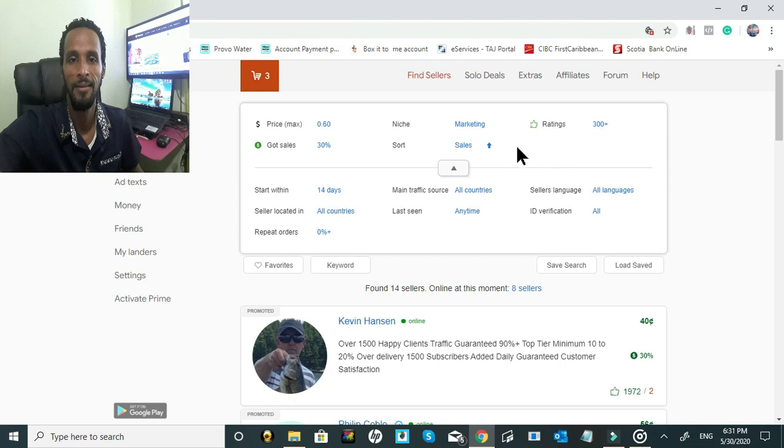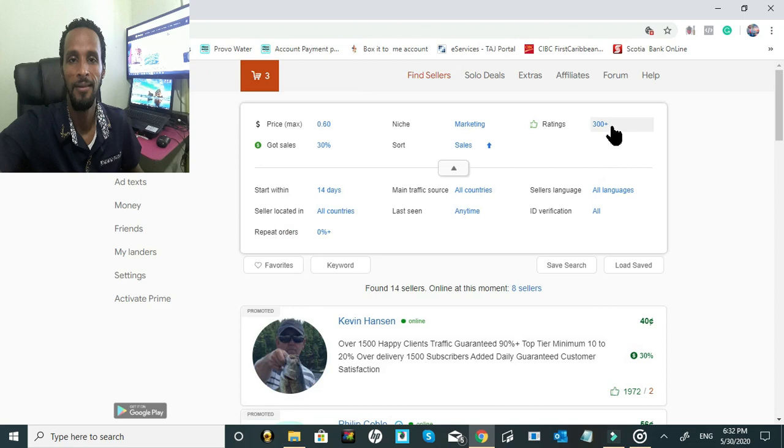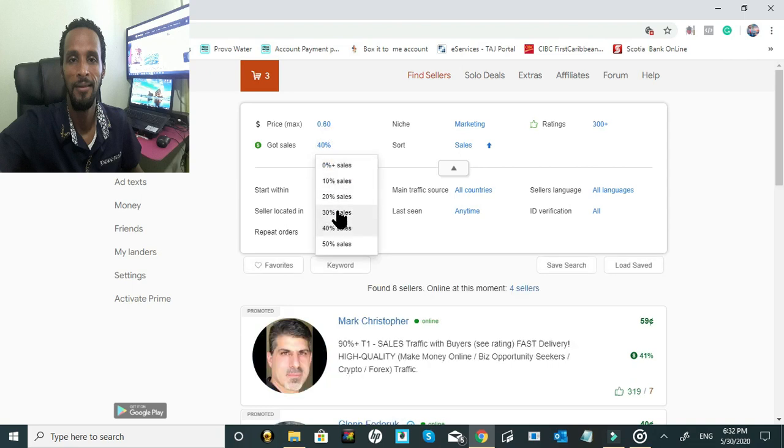Basically, what that lets you do is choose a percentage of sales that were reported by people who reviewed that solo vendor, so I actually do use it. This is basically the main one that I use. The others I don't really touch so often, except for this. As you can see, I have it set for 300 plus. If you are just getting started, it might be set to 0 ratings. I never ever order from someone who doesn't have ratings. You always want to make sure that they have at least hundreds of ratings, but to be honest, I normally order from people with over 1000 ratings, because it makes me feel comfortable and I know I will get the best clicks for my money.